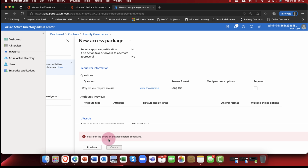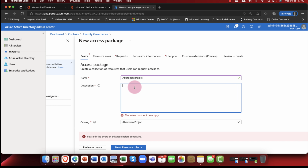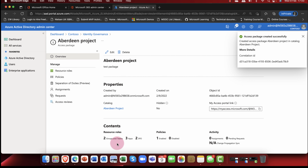Now, if you get this message, typically it's because you have made an error. And if I scroll up here, you can see I've forgotten to put in a description. So I can go in here and I can just say this is a test package. Okay. So again, if you get error messages, it's typically because of that. So again, I can jump forward, click on create, and you can now see I've gone ahead and created my first access package. And that is entitlement management.